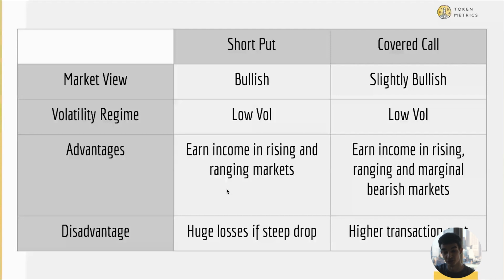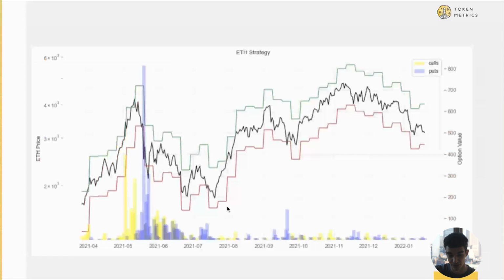Selling puts, if the underlying goes down a lot, that would be a big loss. And covered calls, since you're rebalancing a long position plus a short call option, has high transaction fees. And of course, if the underlying goes down a lot, you want your premium to offset the loss in your long position. And here is just a plot combined. You can see the value of the calls in yellow and the value of the puts in blue. And here is the price, just for you guys to visualize these types of strategies. All right.